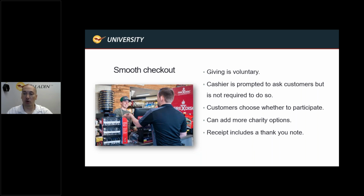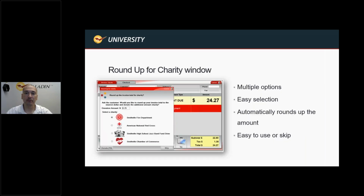And you can add more charity options. We're going to cover that here in a minute. And the receipt includes a thank you note. Seems like a small thing, but it lets the customer know, hey, we appreciate what you're doing. Obviously, you didn't have to do that, so we really want to thank you for that.